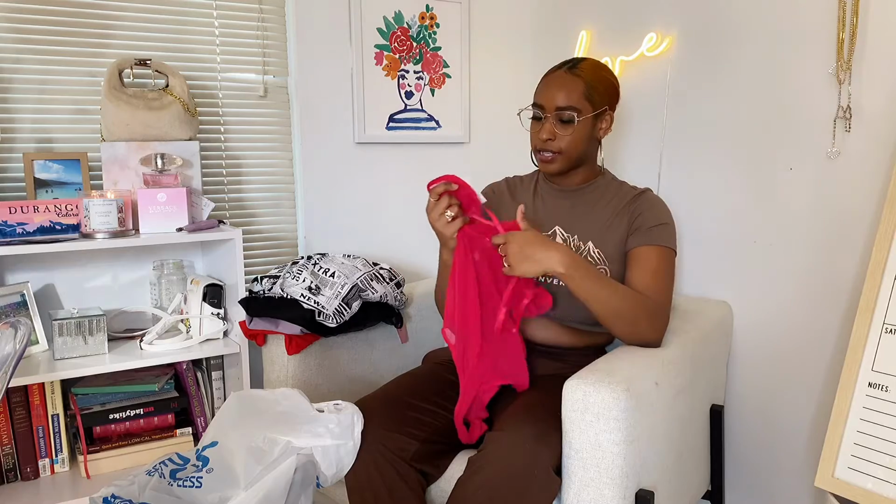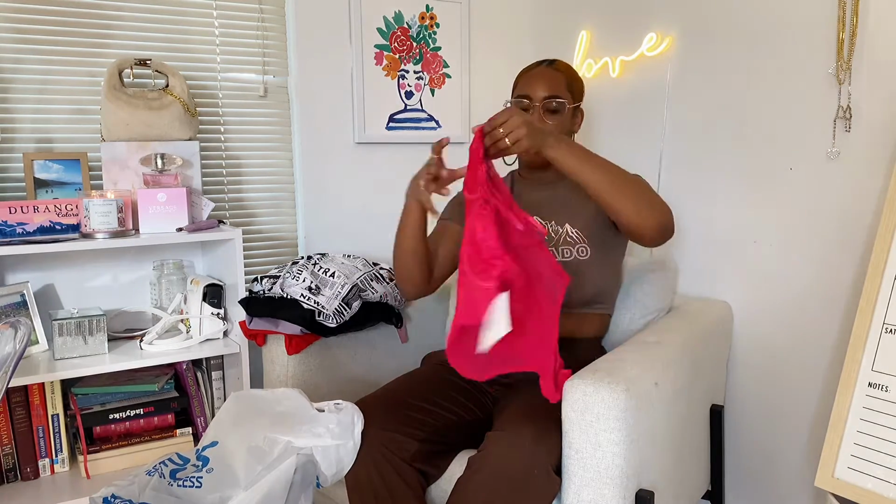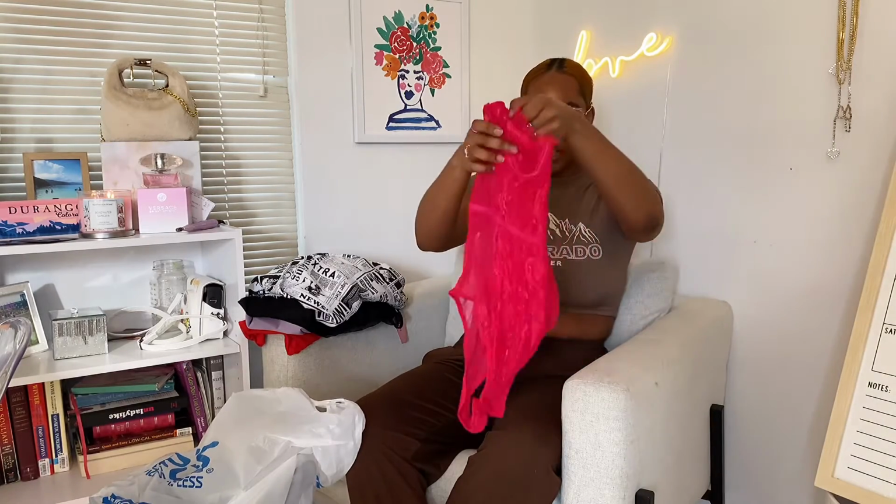So I did get a size large in this, and this was $12.99. It's a little bit on the pinkish reddish side, so I thought this was another cute Valentine's Day themed top that you could definitely dress up with either some pants or a skirt, you know, whatever floats your boat. And then the last two items I got are pairs of pants that I'm probably gonna style the tops with.